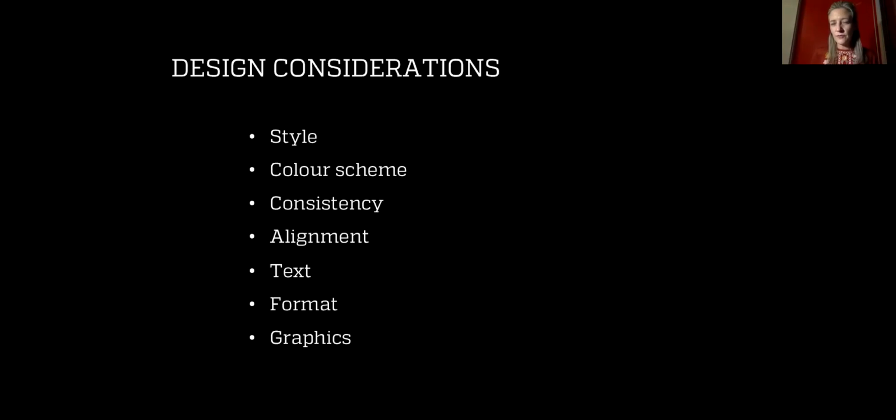Paper. We have 14 different paper stocks available for you to use. And people often ask me, which paper stock do you think? And I always say, well, what's your book about? What's the purpose of your book? If it's a portfolio and you take really colourful images and you like really punchy colours, then you might prefer the luster stock or even the gloss stock, because that will add to the high impact of your images.